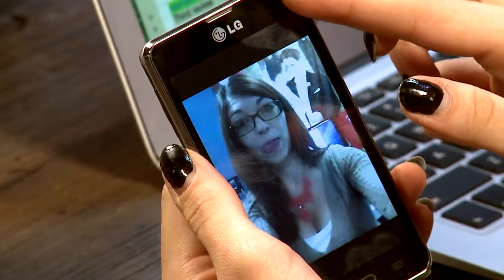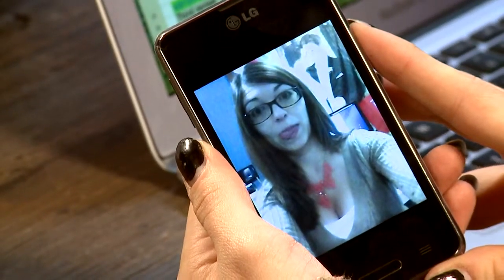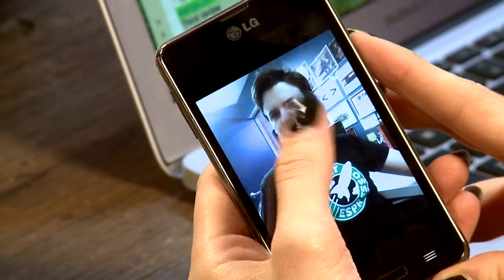This is the front camera, the selfie cam. The selfie cam is extremely bad. It's terrible. And this back camera almost looks like you're sticking your tongue out there.